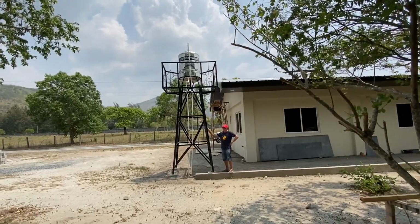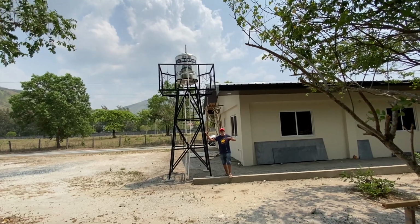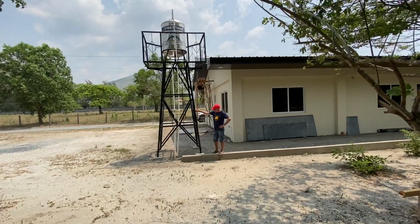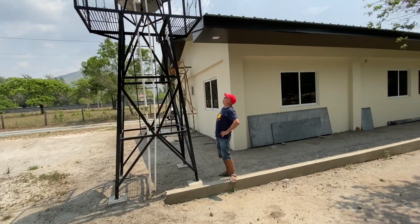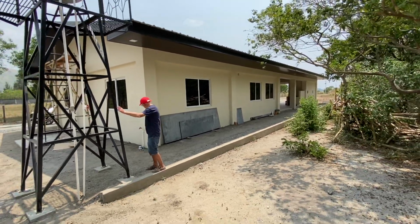See the water tower here? Not sure why they actually put it up so high. What's that about? Like, it flows into the house. Oh, okay. So should we be doing that? Maybe we should be doing that. Pump the water up there. It's all ready to go. Yeah, well, maybe we should be talking about doing that ourselves. So, yeah, nice build, this one.